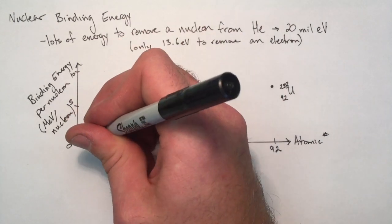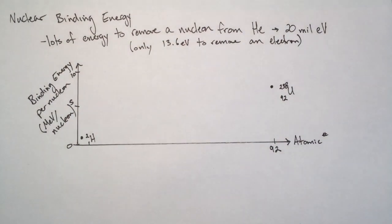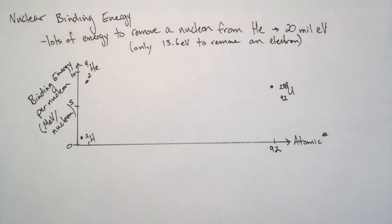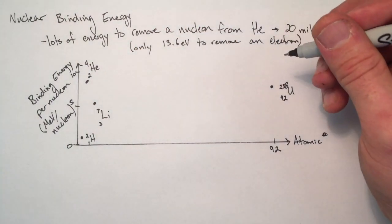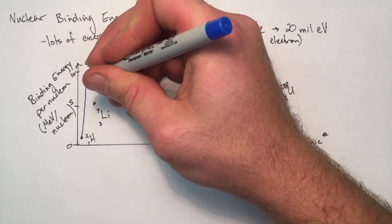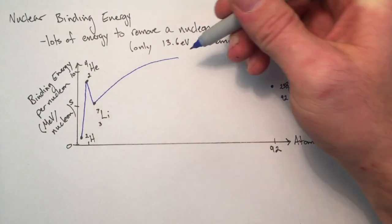We're also going to notice that hydrogen is going to be on the other end. It's actually fairly easy to take a nucleon out of hydrogen. Helium is an increase from that. Lithium is next, but it's a decrease. If we were to plot the rest on, we would notice a pattern, but I'm going to reveal it to you now. There's an increase, a decrease, and then we see a curve between lithium and uranium.